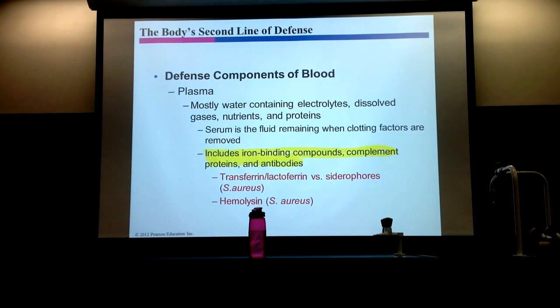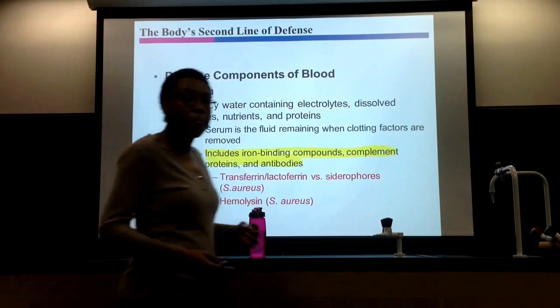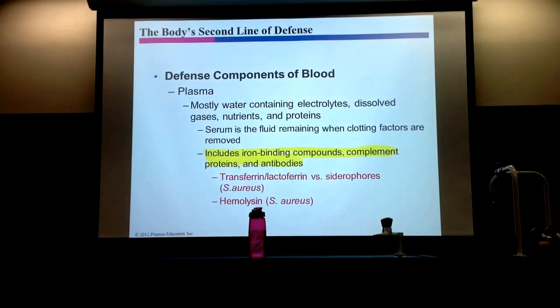It's like who gets the iron? You're both fighting for it. So first step, transferrin and siderophore are fighting, and then transferrin calls in some troops. Yeah, say, hey, come on over, guys.